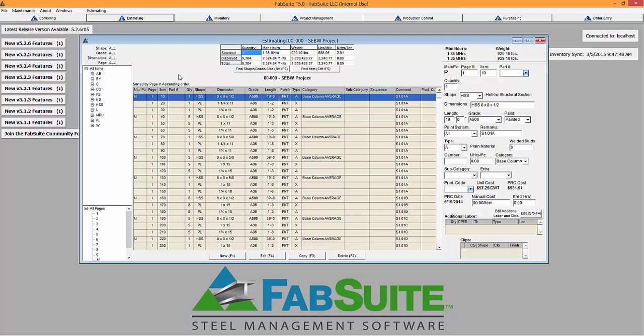Now that we've had some time to discuss Bid Wizard, let's get back to the purpose of this video, which is to say that we're about to begin the takeoff process from a fabrication estimating standpoint in Fabsuite. As earlier mentioned, Fabsuite is a fully integrated fabrication management software designed to help fabricators manage a project from invitation to bid to final shipped assembly. However, we're going to focus on the estimating module today.